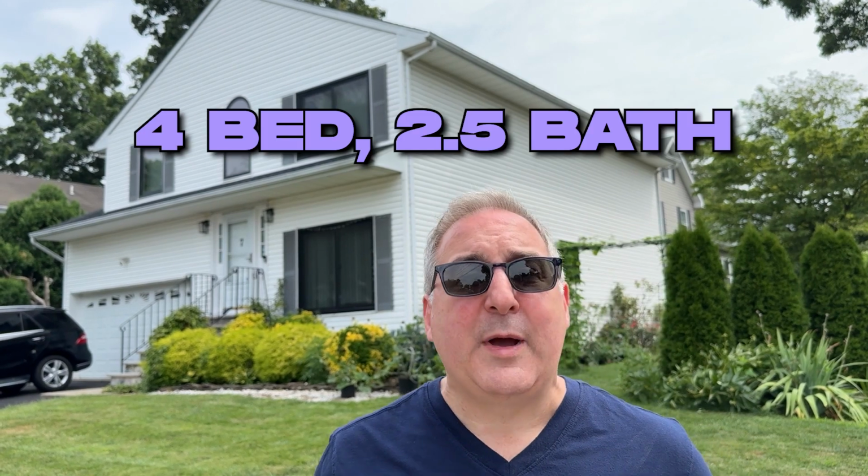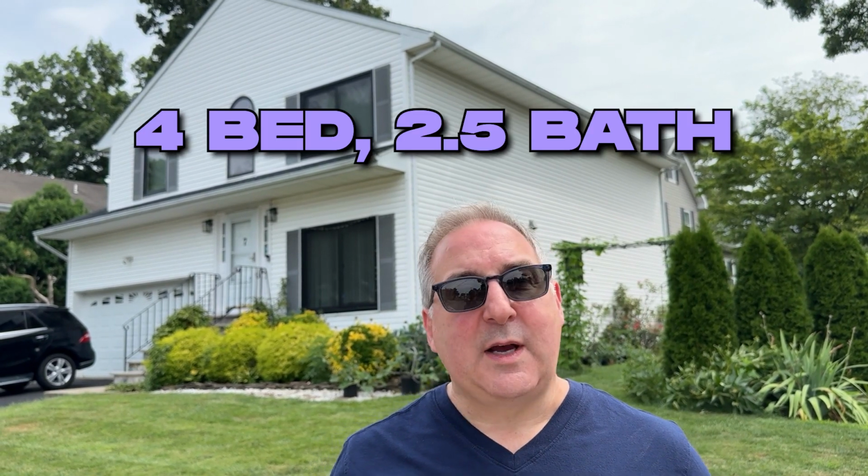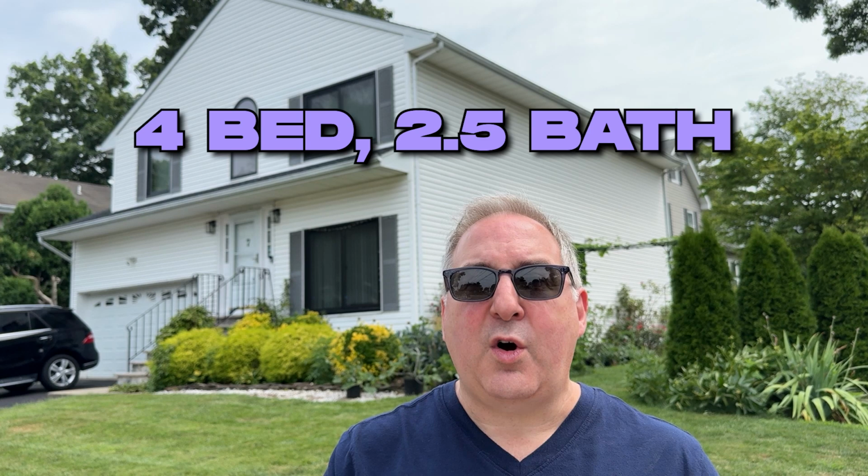This property has 4 bedrooms, 2.5 baths. Some of the upstairs surfaces are carpeted. It's a different style of home. It's not what everyone's looking for here, but it could be to your taste. So you don't have to buy an old Victorian or an old colonial. There are newer homes. I don't know if I mentioned this, but this was built in 1988. So there are newer homes here.